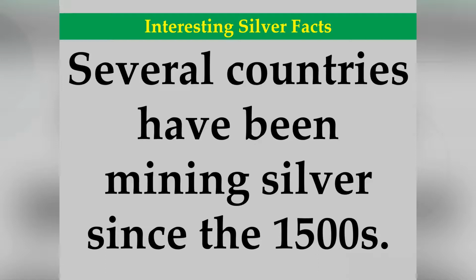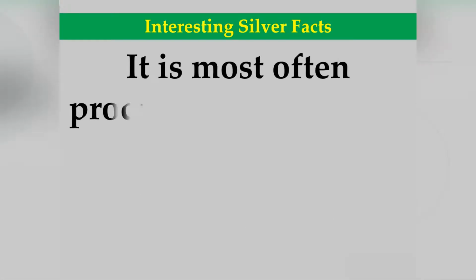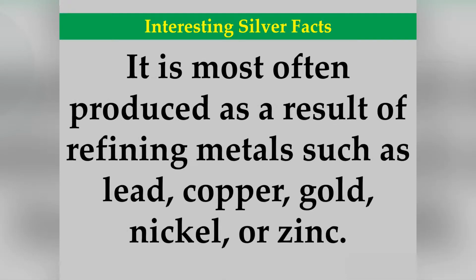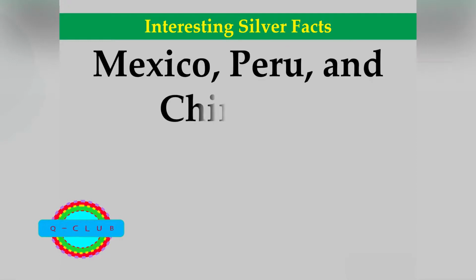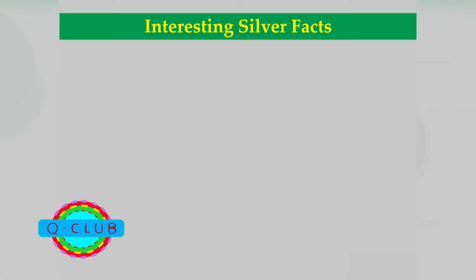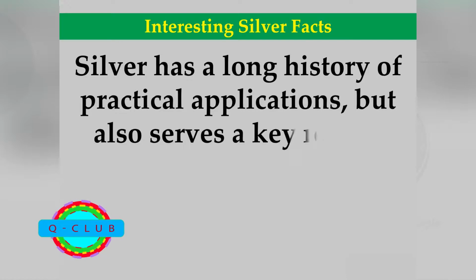While silver is germicidal and kills bacteria, it is not toxic to humans. However, most of the silver salts are toxic. Silver is very ductile, and an ounce of silver can be pounded into 8,000 feet long wire. At least 14 languages have the same word for both silver and money.